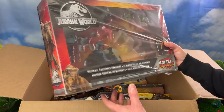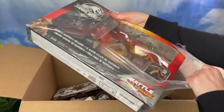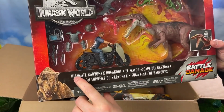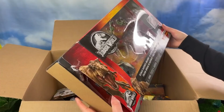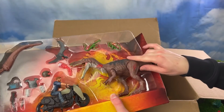Next up, we've got this multi-pack right here. Let me take off the plastic. This is the Ultimate Baryonyx Breakout Battle Damage Edition. Let's open it up and check it out. First, let's check out the Baryonyx.